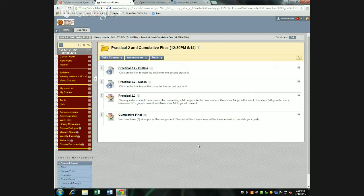But keep in mind, that is the last chance you have to complete stuff. Everything has to be done before you come in here. You won't be able to get on Blackboard after you leave here from the practical to do any more work. That's the absolute last time to do anything on Blackboard. So, is everybody clear on that? Yes. Okay.